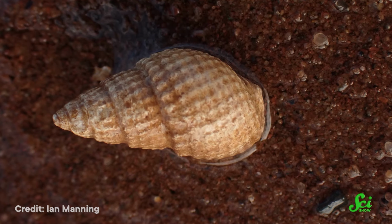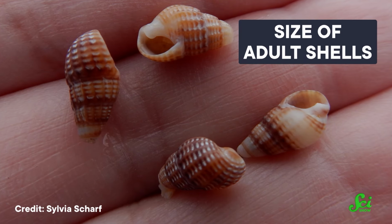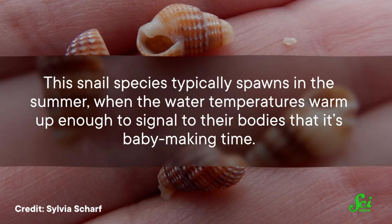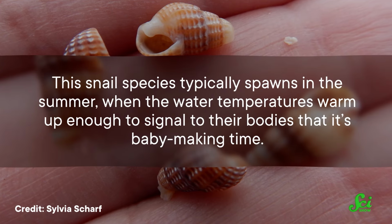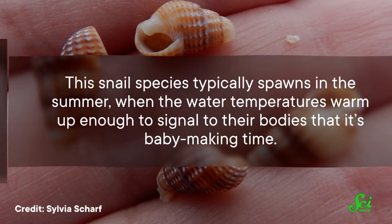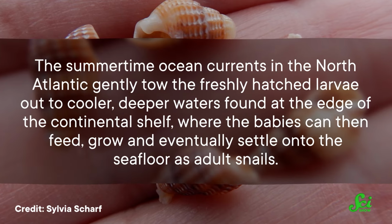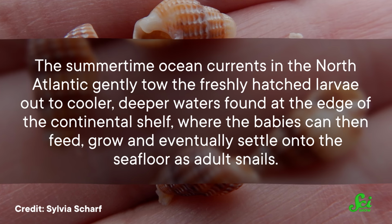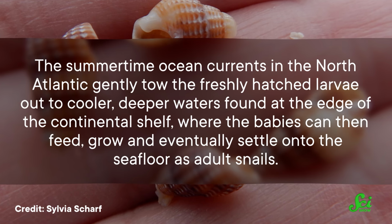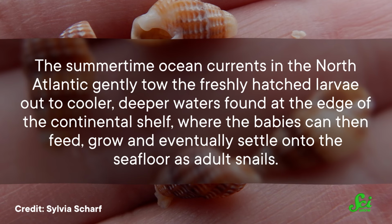The three-line mud snail is a small, spiral-shelled snail commonly found crawling around beneath the waves on the North Atlantic seafloor. While the adults spend their lives on the bottom of the ocean, their larvae start out life swimming around up in the water. These babies are so small that they are at the mercy of the waves and ocean currents. This snail species typically spawns in the summer when the water temperatures warm up enough to signal to their bodies that it's baby-making time. And the summertime ocean currents in the North Atlantic gently tow the freshly hatched larvae out to cooler, deeper waters found at the edge of the continental shelf, where the babies can then feed and grow and eventually settle onto the seafloor as adult snails.